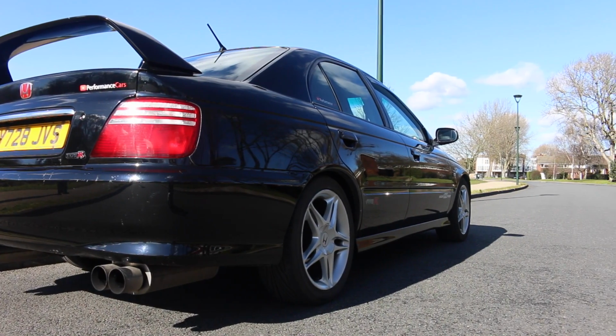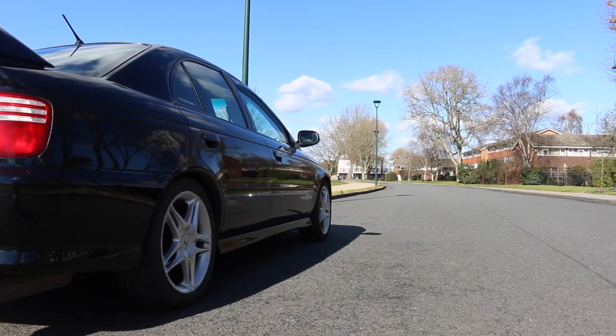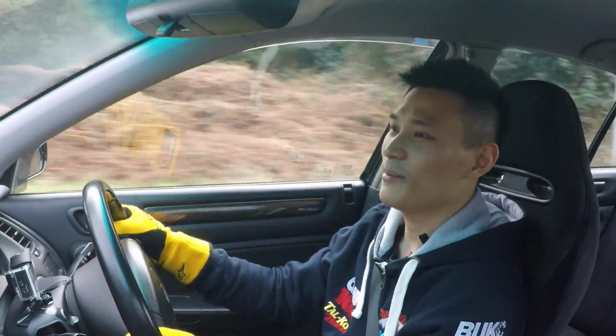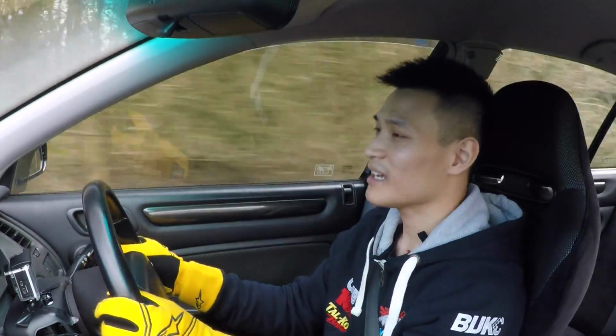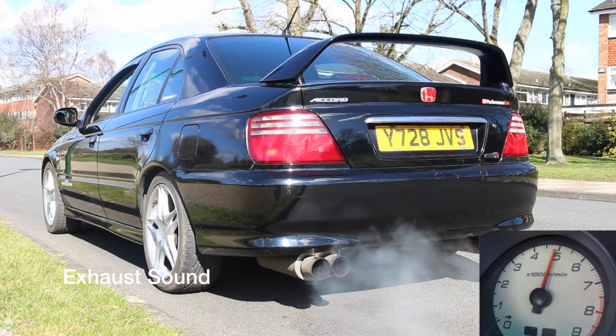I really enjoy owning this, it's been about a month, and I really can't wait to get this car out on track. I have to thank Arnold for giving me a really good deal on this car. He does message me every now and then saying that he misses it, but apart from that, I really can't complain about it.